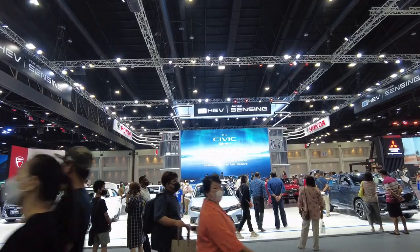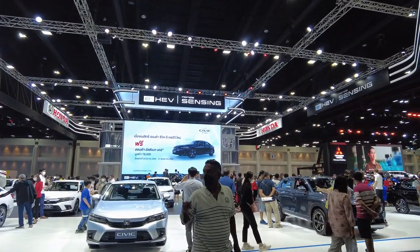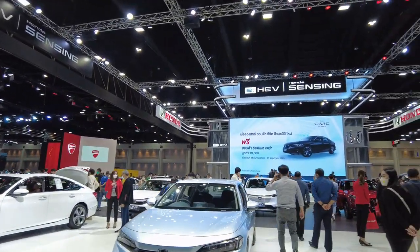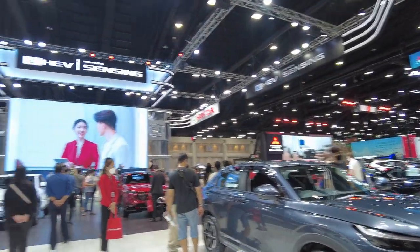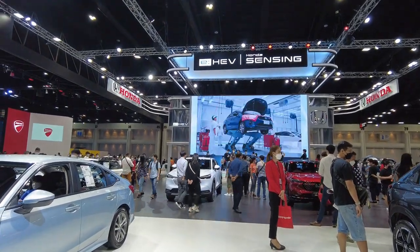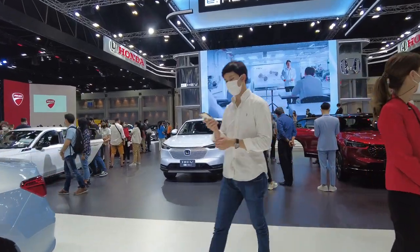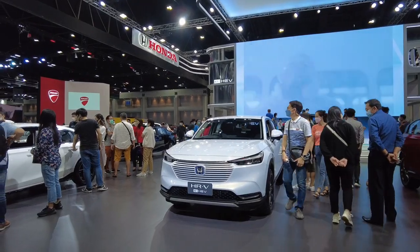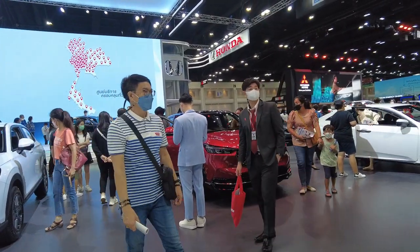Sadly, Honda doesn't sell any exciting cars in this country. They don't sell the NSX, or really much of anything. Just your standard Accord and Civics, and what is this little SUV? An HR-V. Yeah, that HR-V looks pretty nice. So you got this one here, the electric version, looks a lot cooler. That version, I don't know if that's hybrid or not.